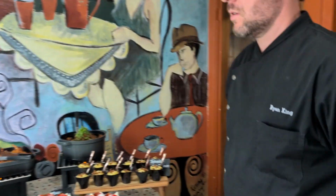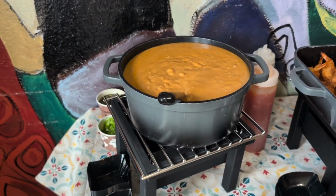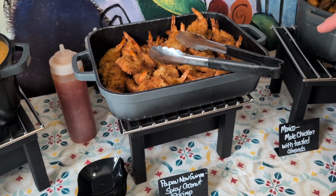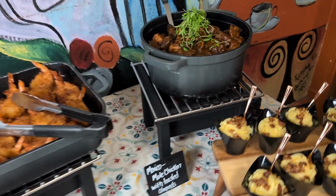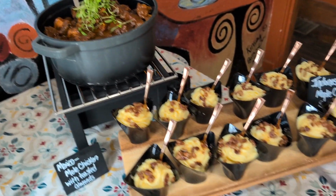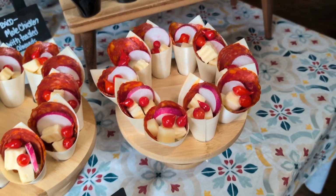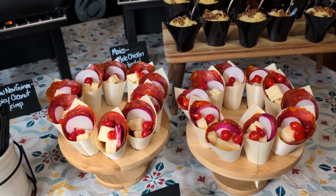So we have Ryan from Rivian, and he's going to explain the hors d'oeuvres tonight. Yeah, we have Ethiopian shiro wat, which is the chickpea stew. It's actually a vegan option tonight. We have New Guinea spicy coconut shrimp with the sweet chili lime sauce. And then for Mexico, we have a mole chicken with toasted almonds. Indonesia, we have a maple cheesecake. And for Guatemala, we have chorizo salami and some Chihuahua cheese.